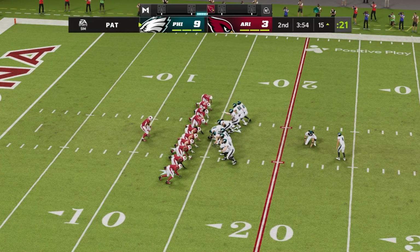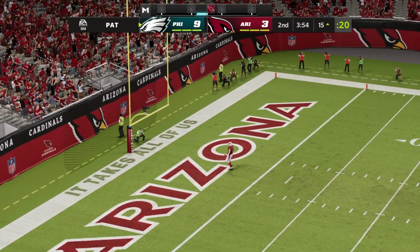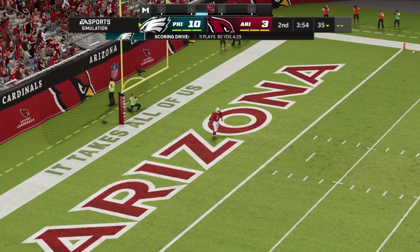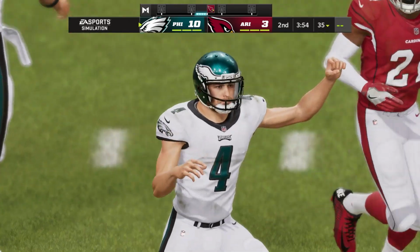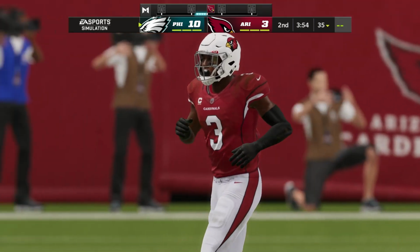Certainly appears that they lulled the defense into thinking that the passing game was going to be it the entire drive. Nice change up there going to the running game to get them over the goal line. Elliott good on the extra point, and the lead is now 10-3.